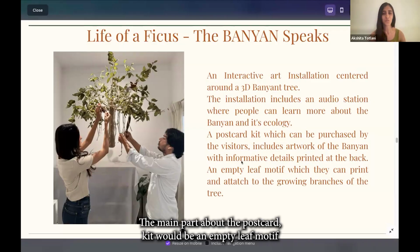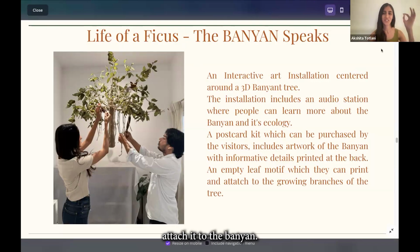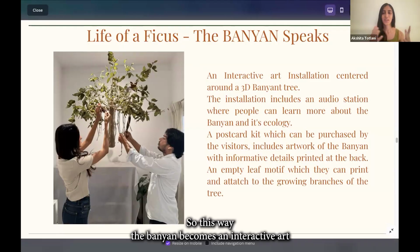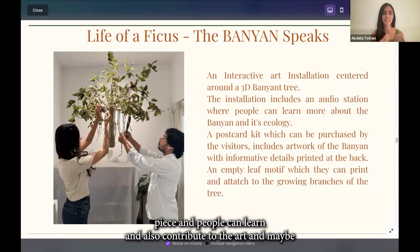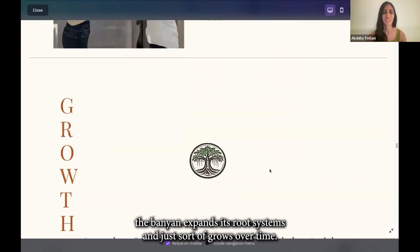The main part about the postcard kit would be an empty leaf motif inside the postcard kit. So people can take the leaf motif, block print on it, and attach it to the banyan. This way, the banyan becomes an interactive art piece, and people can learn and also contribute to the art. And maybe the banyan expands its root systems and just sort of grows over time.